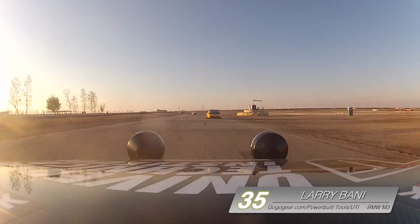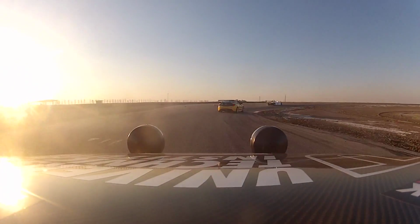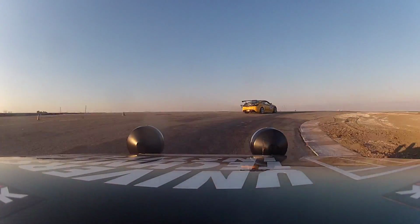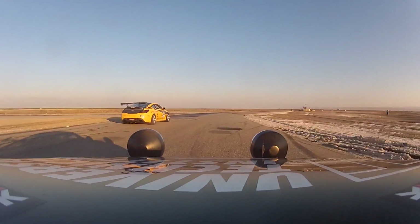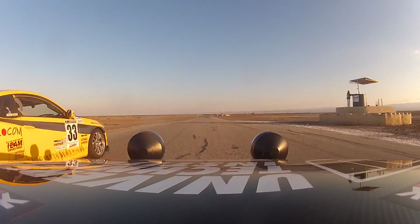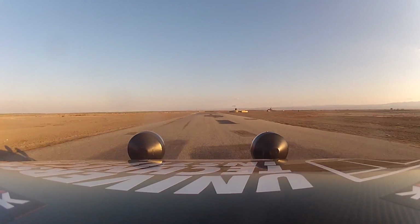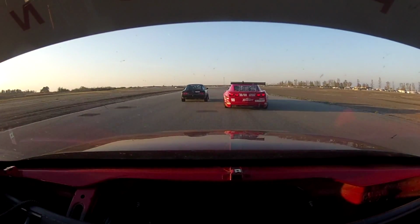And now we see, we go back a little bit further. We're on board with Larry Bandy's GoGoGear.com BMW M3 as he's chasing down his teammate Ali Arsham in the Hyundai Genesis Coupe, the yellow car you see up front. And it looks like he's going for a pass. He jumps on the inside of him, and now he lets him by. The two teammates don't hit each other. I'm sure they won't be happy with that. But they're going for it.